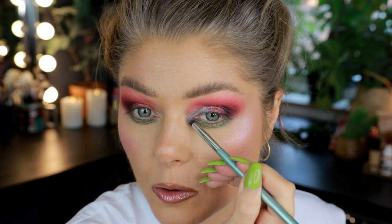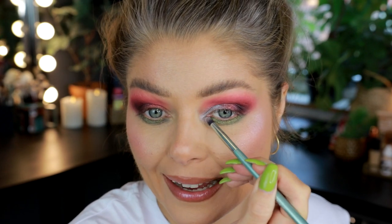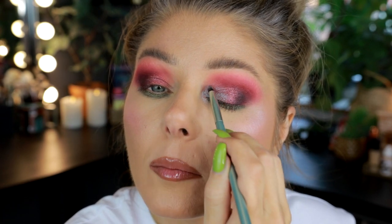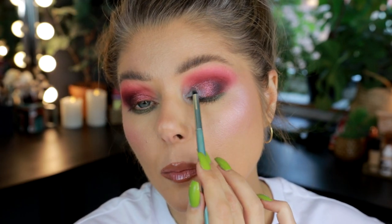I'm going to try it in my inner corners as well, knowing damn well it's going to be way too dark. It's a fun look. It is way out there, but listen, makeup is supposed to be fun, and I am having fun doing a look like this. I like it. Let me finish this up and we can just chat, because there were some hits and some misses.